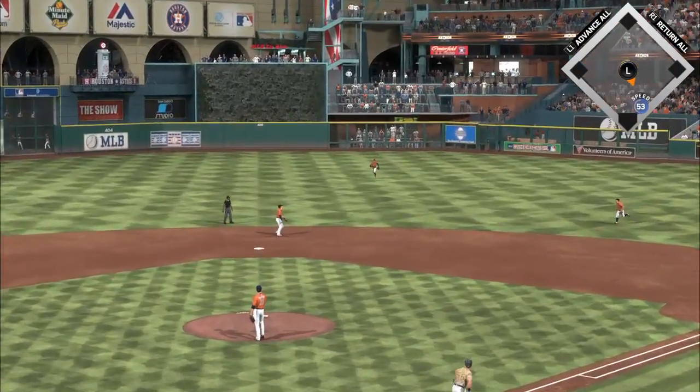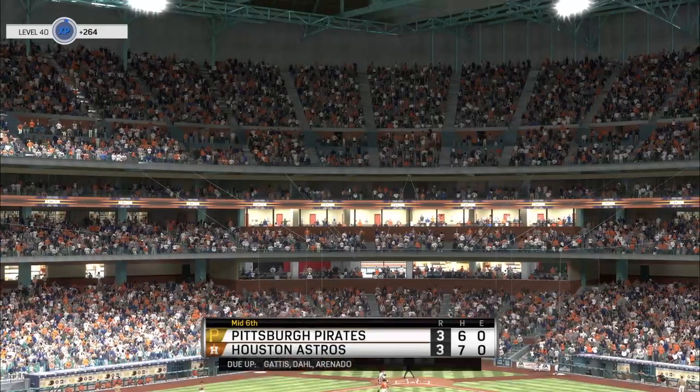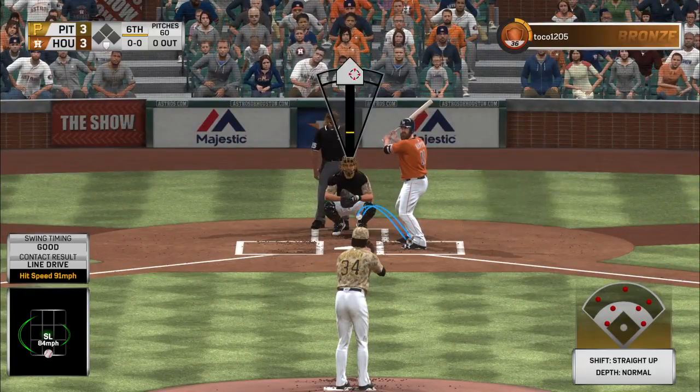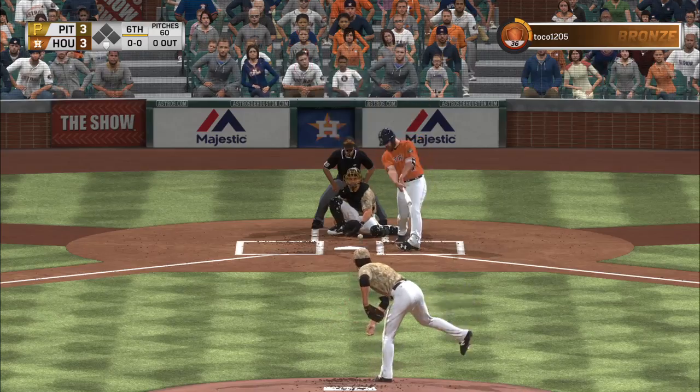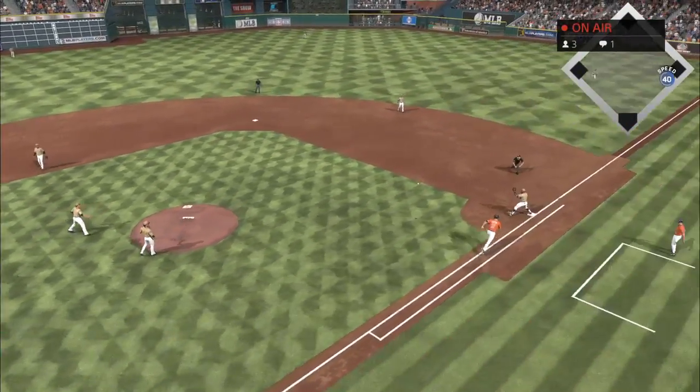Swinging a hard liner to center field. Springer is there, and he'll make the catch to retire the side. Striding in once again, Evan Gattis. He'll have the opportunity to kick things off as we begin the home 6th. Chopped weakly to the left. 1 away.